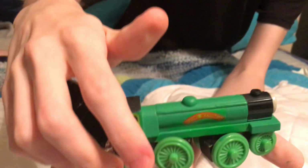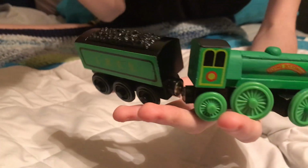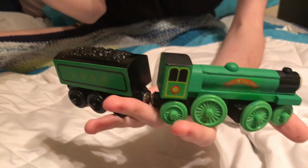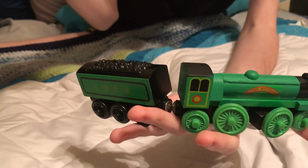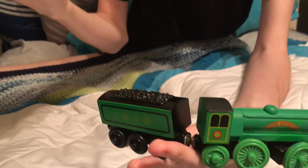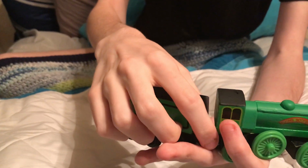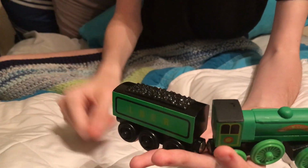Anyways, I am still super happy to have the Flying Scotsman. A few other characters I want are like the Spiteful Brake Van, Neil, and Bertram. Though they are kind of expensive, which I don't know if I might actually succeed in getting those characters.